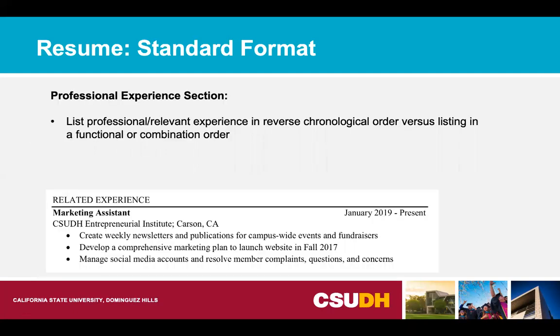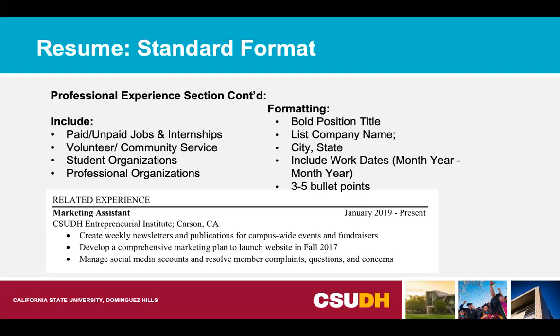For the professional experience section, list professional or relevant experience in reverse chronological order versus listing in a functional or combination order. Include paid and unpaid jobs and internships, volunteer or community service, student organizations, and professional organizations. For formatting, bold the position title. List company name followed by city and state. Include work dates in month, year to month, year format, and write 3 to 5 bullet points.